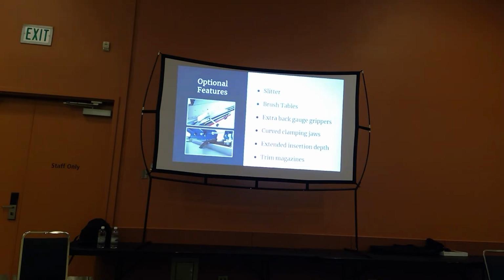A lot of guys are into custom trims. They're doing anything from they cut. We had one of our clients that would order everything, all his trim cut out to length. Window J, everything was 2, 3, 4 feet, whatever. So we had to have something with a lot of back knives in our single folder, and with extra back gauge grippers, you can get extra back gauge knives on your single folder to where you have more knives to bump your trim up against. Curved clamping jaws.